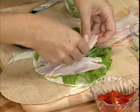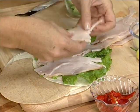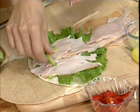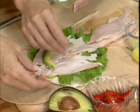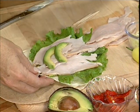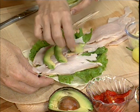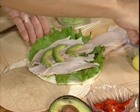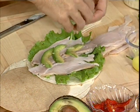Okay. Could you also use the shredded turkey? Sure. Now you can do your avocados. And avocados have lots of fiber, and also they have heart healthy fat, like I mentioned before. And fat helps to keep you fuller longer so that you don't get the munchies.